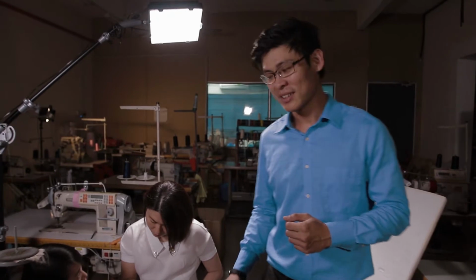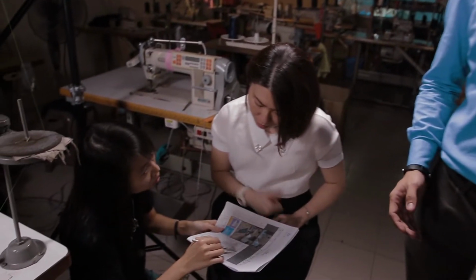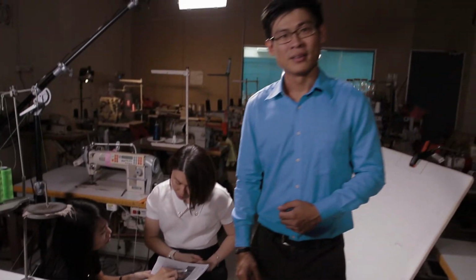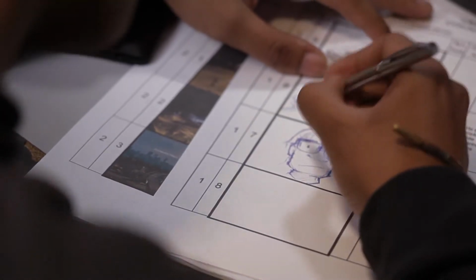As you can see, this is our producer here discussing with our talent on the storyboard. A storyboard is basically a detailed breakdown on the scenes and shots of the whole shoot. It is usually prepared months in advance at our office.